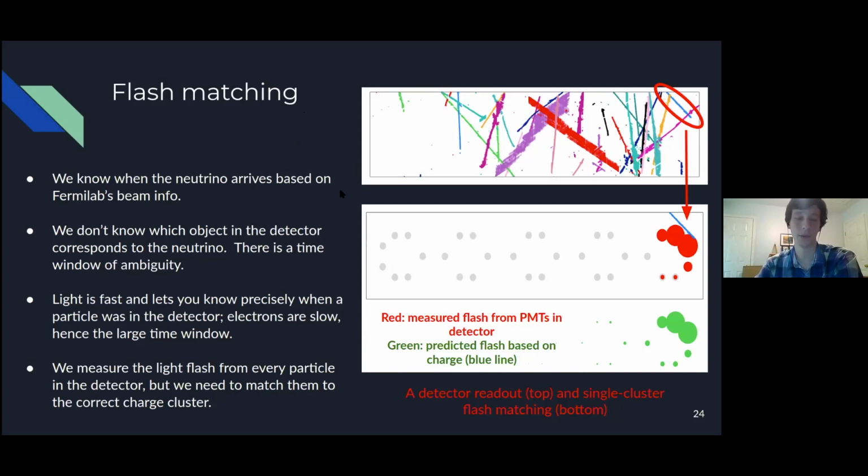Now, MicroBooNE also has some of those photomultiplier tubes like MicroBooNE and LSND had. And so we do measure the neutrino light flash, but we still need to pair it up to the charge that we measure in the detector. So we have this technique where we predict what light we expect to see on the photomultiplier tubes, and that's in green here, with the circles indicating how much light at each tube. And then in red, we have the actual measurement of the light, and we go through each cluster at a time and try to pair up the flash to the cluster. So I've just selected this one cluster in blue here to do the comparison against, but this is happening for dozens of them all at the same time.